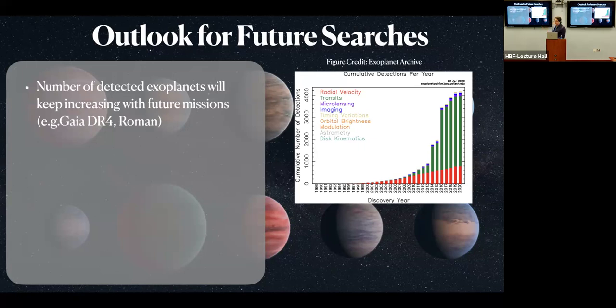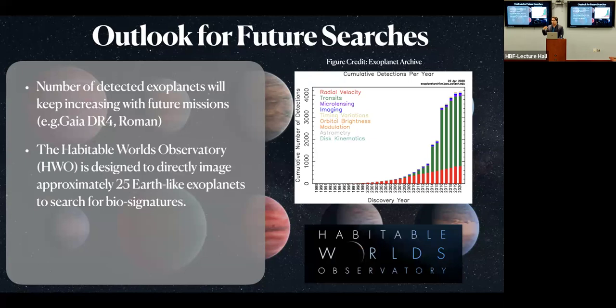The image on the slides shows the number of detections of exoplanets as a function of time, and we can observe how it saw a great increase as we go from the 2000s into the 2010s until now. We can expect this trend to keep increasing over time. And when we look at the long term, what is the goal for the next few decades, in the next 20 years?